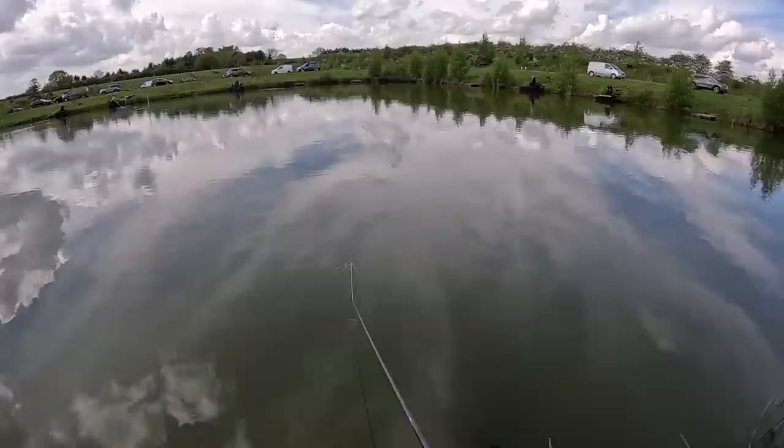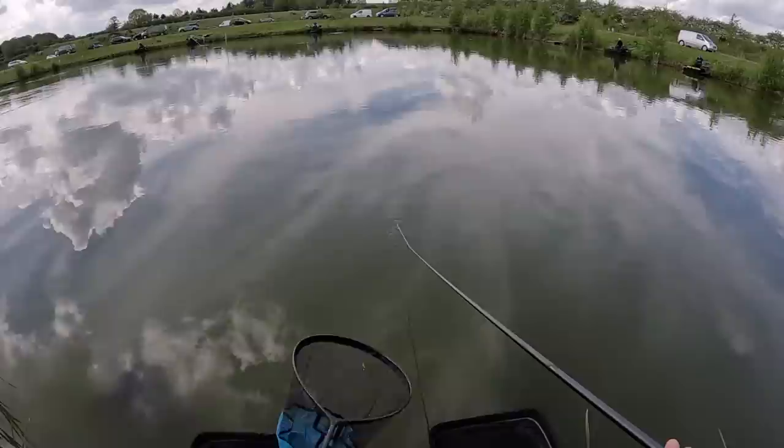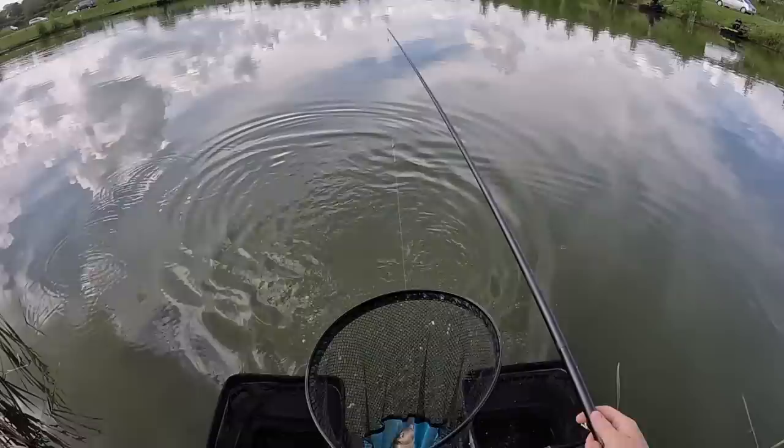So I'm on white hydro, which is like a number 10 elastic. I'm on a 0.15 hook length, 16 Kaizen hook with a banded pellet. Really simple fishing. And the only thing I'm going to change throughout this match is if I feel I'm getting liners, I'll shallow up a bit more. And if I feel like the bites have slowed down when I've shallowed up, I'll go deeper. And this is it basically, you're just chasing the fish up and down.